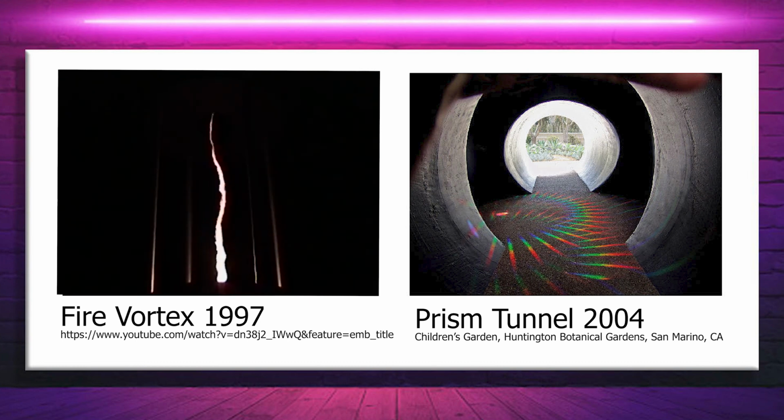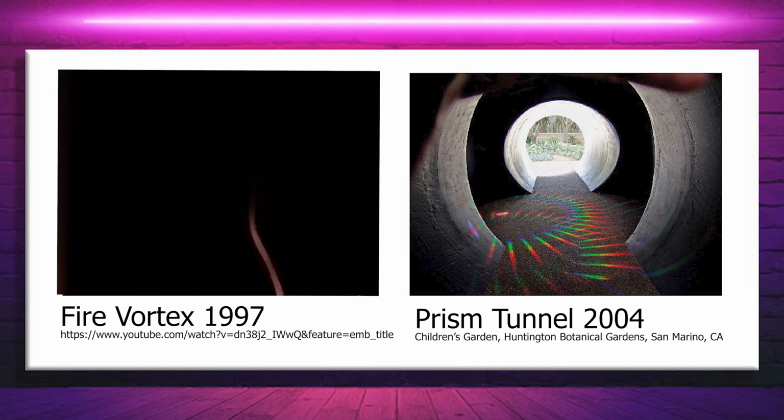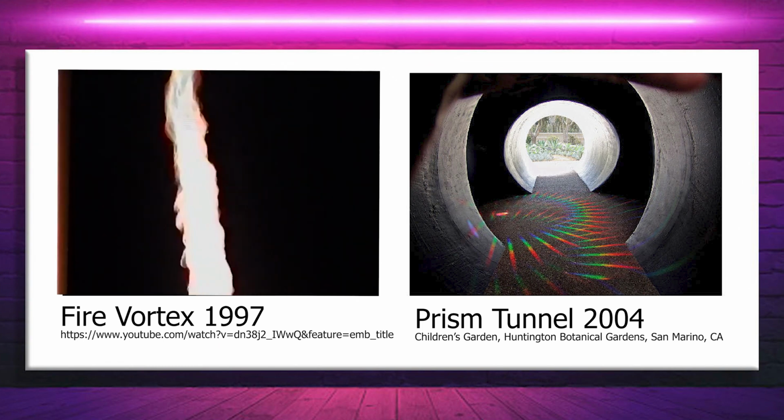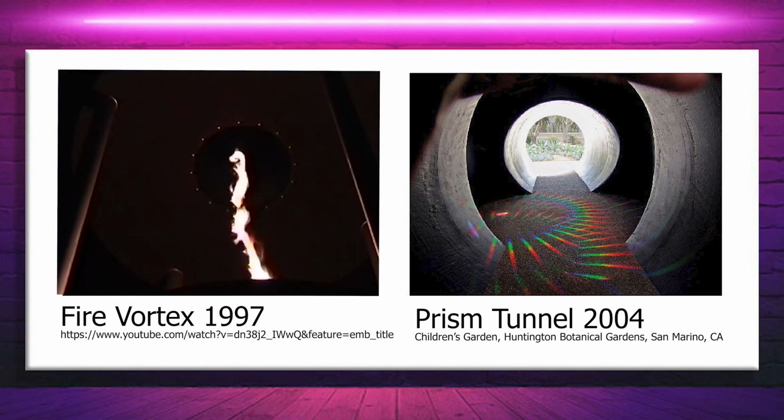Perhaps a piece I prefer is his prism tunnel. I like the way the light is manipulated in this piece. It looks almost like it's leading the way out of the tunnel. And I really just like rainbow effects in general. Overall, I am a fan of his work. I think that he has such a wide variety of different work. He's worked in all different mediums, but his work very much has an individual identity.